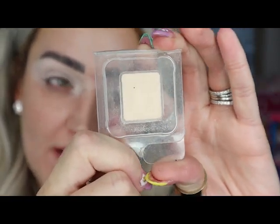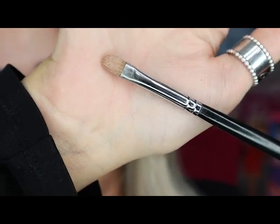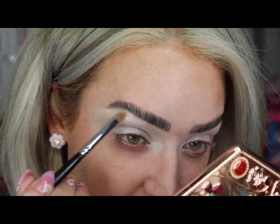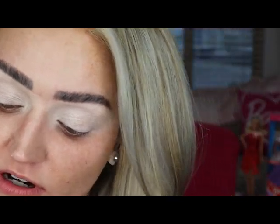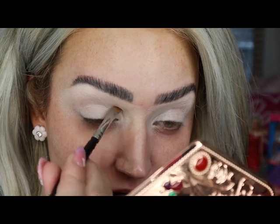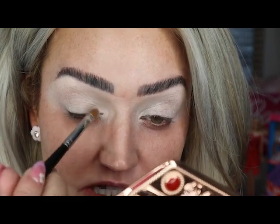Of course, there's no brow bone highlight shade in this palette for my skin tone, so I'm going to go in with my Visart for Ivory. And I'm going to take that on my M124 brush. It's the only shadow I use with this brush, so you can see I have leftover. I take it under my brow bone, and then I'm also going to take it onto the tear duct and work it onto that first part of the lid, just so it has a nice blend when I start to put other shadows down.